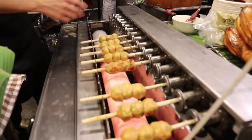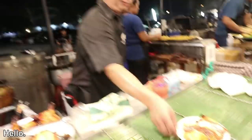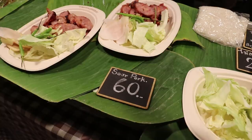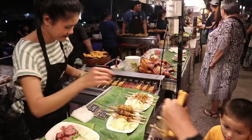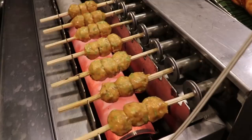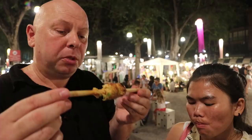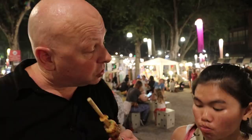Tried this chicken here the other night as well. This was very good. She's heating them there. What else has she got? Sour pork. Fermented pork is also grilled there. Delicious. Fish cakes, but normally they're fried. These ones are grilled instead. Sweet, fishy, lots of vegetables in there. Delicious. See what else we can find.